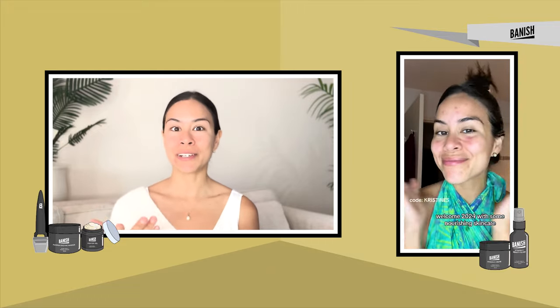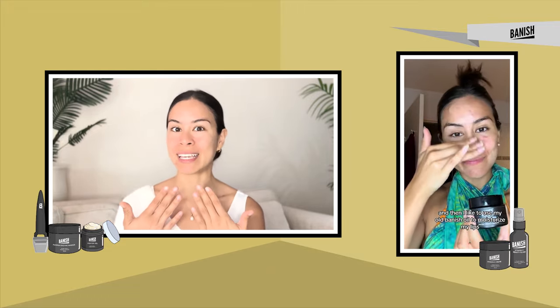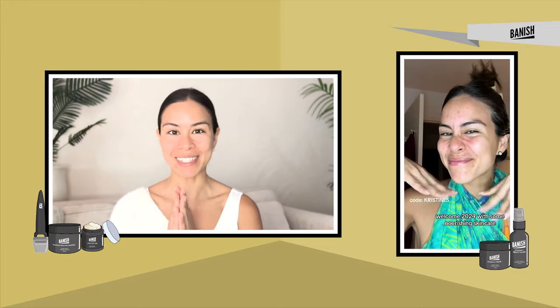So to get the most out of the Alpha Vitamin C Cream from BANISH, what I like to do is cleanse my face, apply any serums and then the vitamin C cream, and any SPF to protect my skin, and that absolutely gives it a bright glow first thing in the day. So stay consistent, be patient, and you will absolutely be amazed by the results.